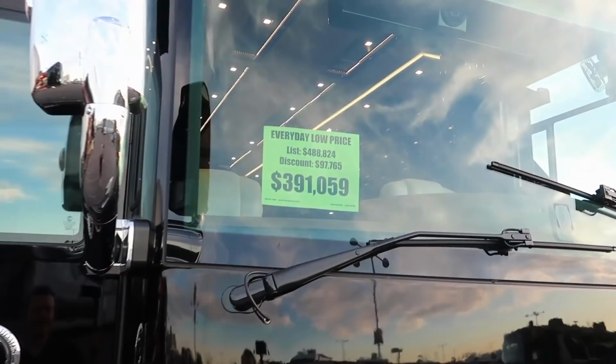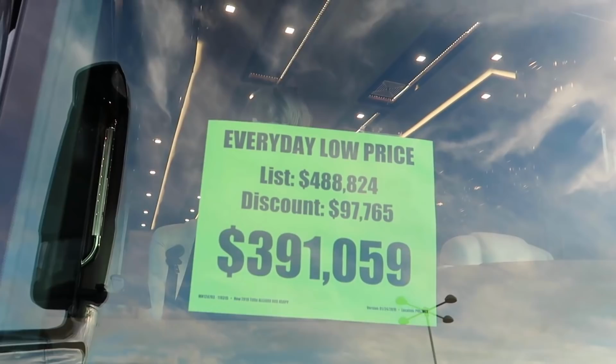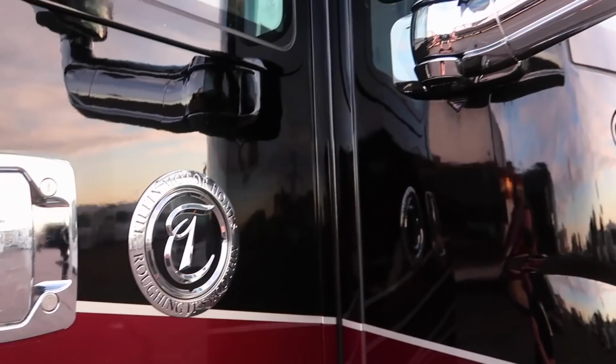Another one that lists for almost $500,000 on sale for $391,000. Well, it's about time you get in here. These here are actually really comfortable, and it's real leather, not like what some of these other manufacturers do, a thin layer of leather on top of the foam. So this is real leather. This actually feels really good. Although I'm not a fan of light colored leather, it seems like it would be hard to keep clean.